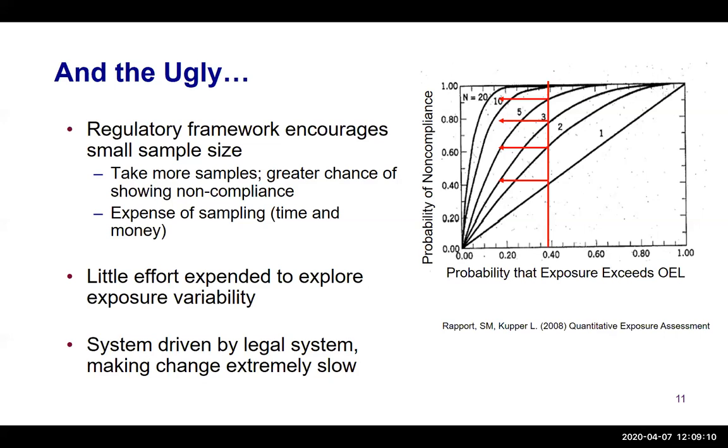And then the expense of sampling, time and money, is also an encourager of small sample size. So as a result, there's little effort expended to explore exposure variability, and the system is driven by the legal system, making change extremely slow.